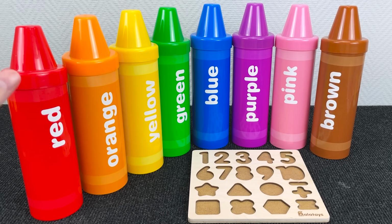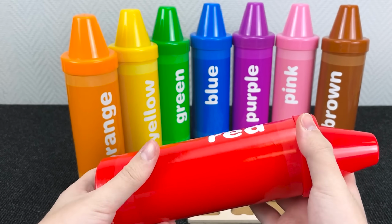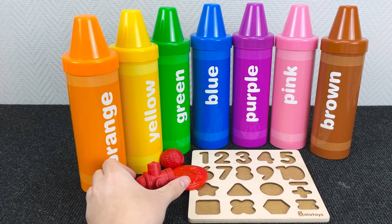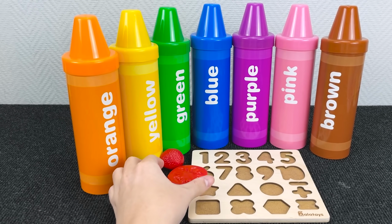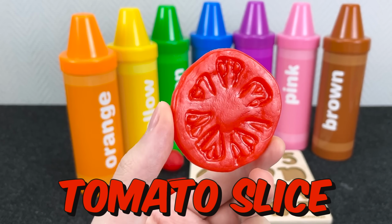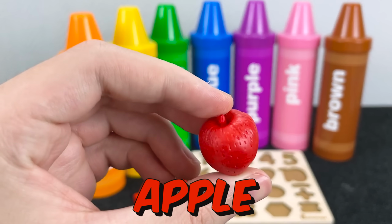Alright, let's open this red surprise crayon and see what's inside. Let's open. And... wow, so many red toys! Let's take the first toy. Oh, now we have a fire hydrant. Wow! And let's take the second toy. Whoa! It's a tomato slice! Nice! And the next toy... whoa! It's a mini apple!